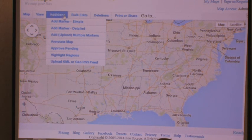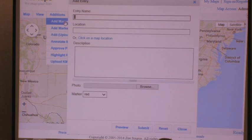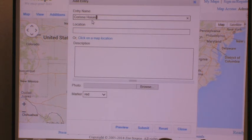We're going to go to Additions, and we both have machines. So I'm going to add marker simple, and I'm going to put Corinne Hoisington. And I happen to not really be here right now. My heart's back in Lynchburg, Virginia. So I'm putting my neck of the woods right here. I could even put a description. So what that would allow me to do is, let's say I want to give some comments or some information, or maybe we're giving some dialogue about our local hometown or some information about ourselves previously.